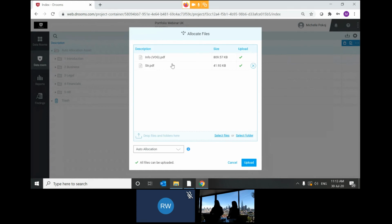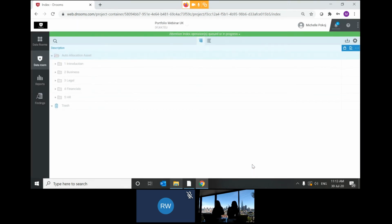And as you can see, they're probably scans, they're not really named properly. And then I just click on upload. Those are awfully named files. I know, sorry, what a mess. Okay, but what we're seeing here now is basically that the system is uploading and auto-allocating. So it takes a couple of seconds to go through.